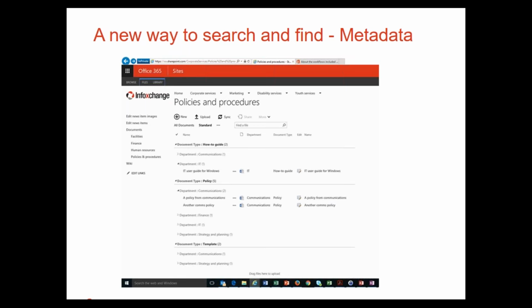So it might be that you categorize them under department or document type or a name or who edited it. Each document can have as many bits of metadata as you want to allow you to search and find those documents or list items. I won't go into too much technical detail about it, but if you've got policies and procedures or areas, it may be worth looking at, instead of using folders, categorizing them with metadata.